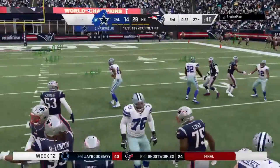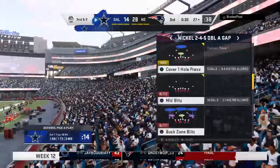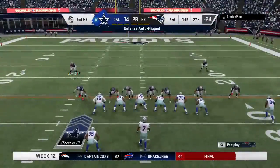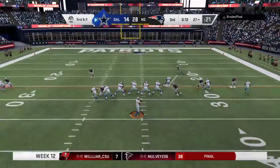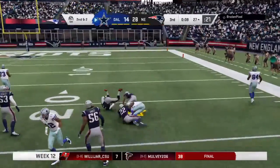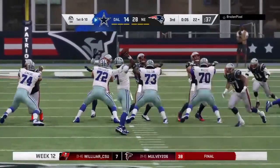This will be a gain of about 8 to the 27-yard line. Not too many offenses want to turn down long drives, but when you're down what they are, they've got to pay it off with some points. From the 27, Haskins, and Walker has it. And he'll be a couple yards shy of the red zone here at the 22-yard line.